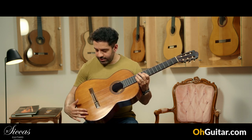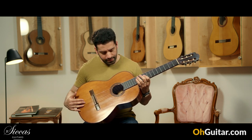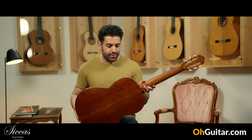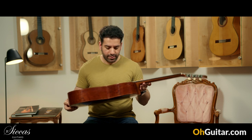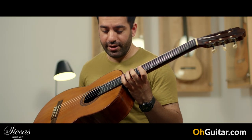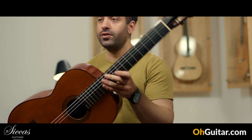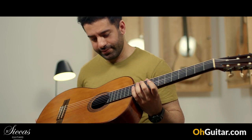This guitar has a very beautiful spruce and bird's eye mahogany back and sides. It's very light. I have never played a guitar made by Gamaliel Yacopi, and I am very curious about the sound of this guitar.